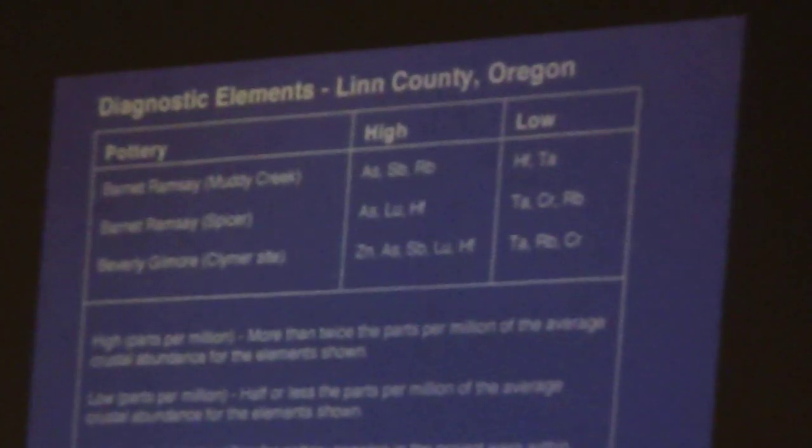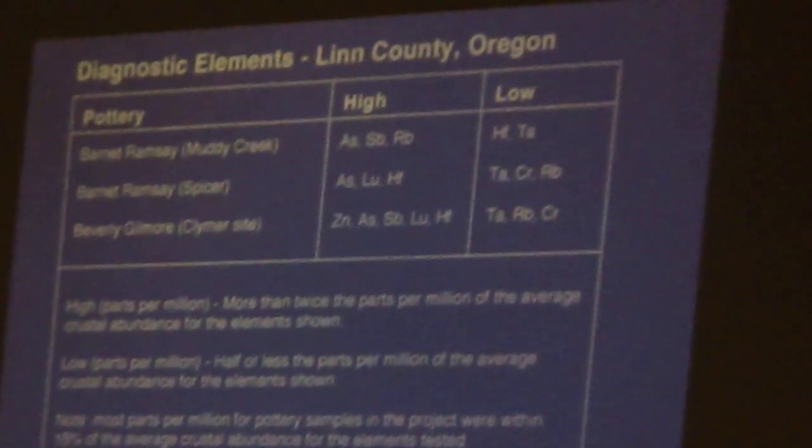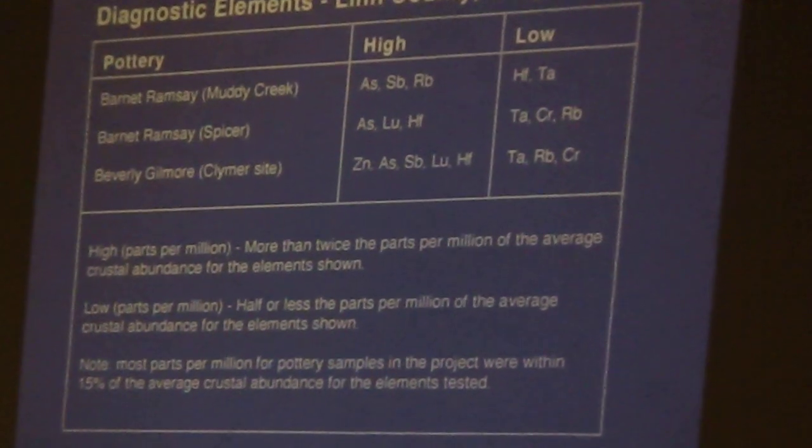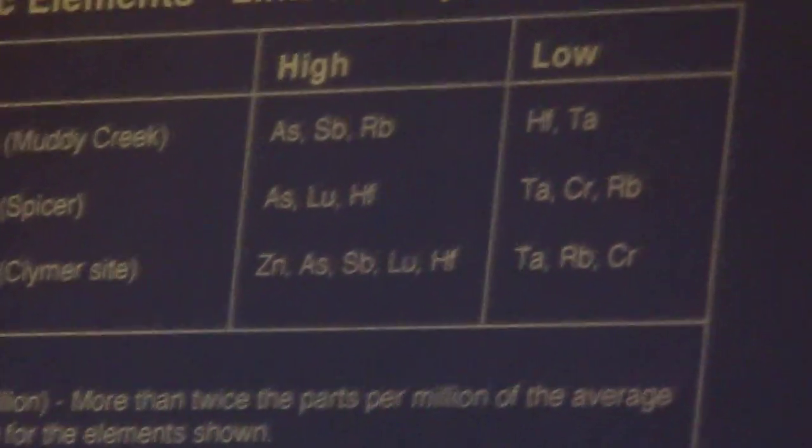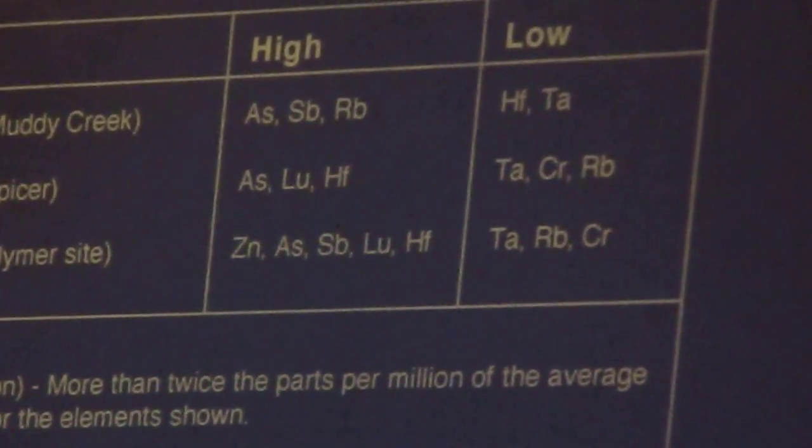Okay. Talked a little bit again, very briefly. I don't want to get hung up on this, but about the composition. And a lot of this is for Ollie's purposes. Here again, Ollie, take a look at the high trace elements. Look at the differences in those bodies.